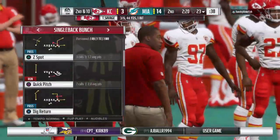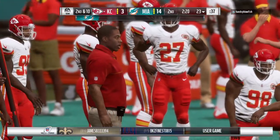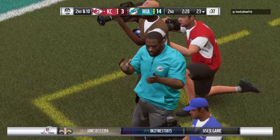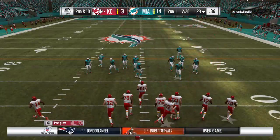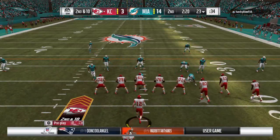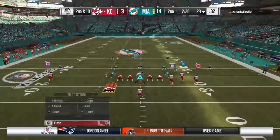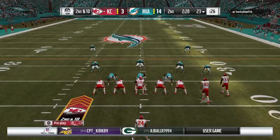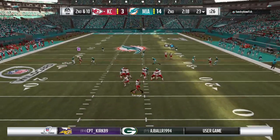Now the first play of the drive there is incomplete. The beauty of being able to play a zone defense is you can sit back and see the ball coming out of the quarterback's hands. It creates a lot of confusion, kind of a muddle in the middle of the field, where you go make a play on the football. Detroit! And back to the air.